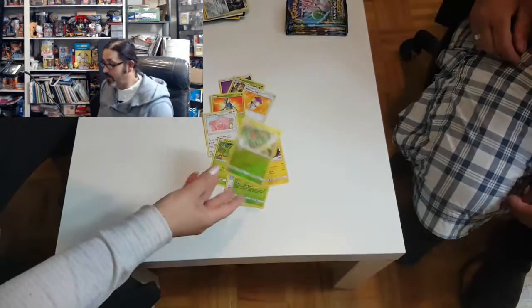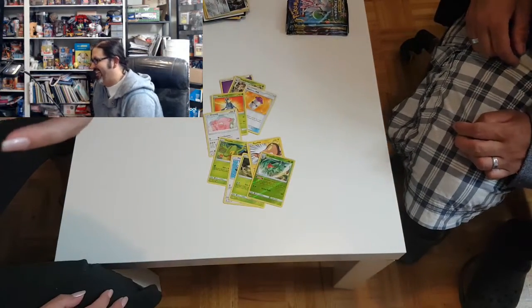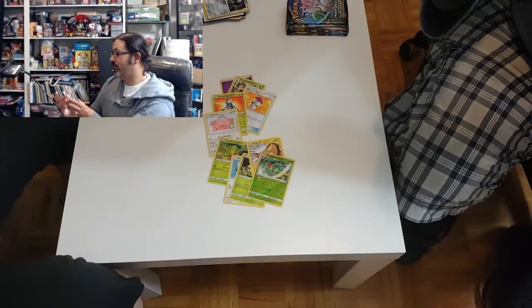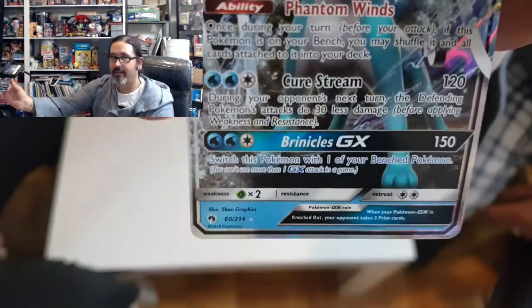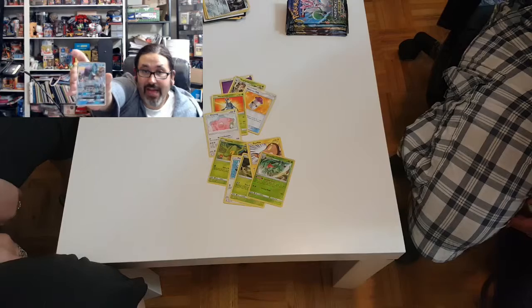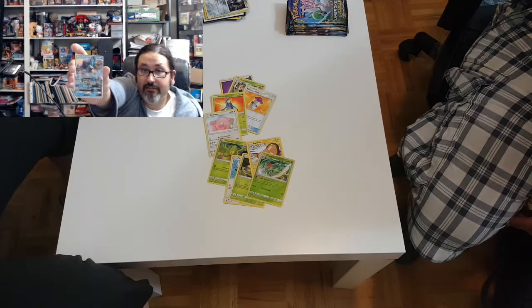A reverse holo Groil. Oh! And I got a full art. Say it for me. Oh my god! Suicune. Yes, we got a GX out of those packs, which is not bad. Not bad at all. I'll take it.